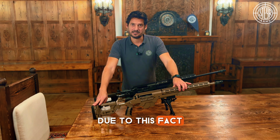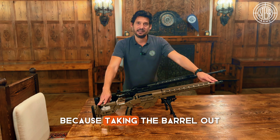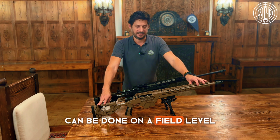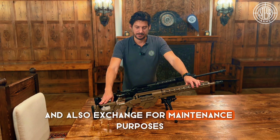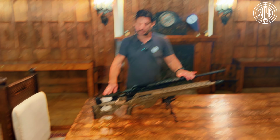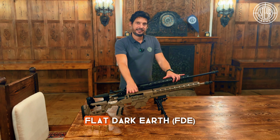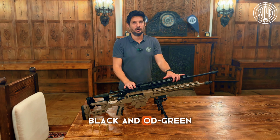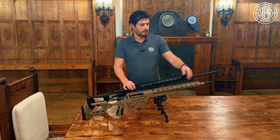Due to this fact, the rifle can also be very easily cleaned because taking the barrel out can be done on a field level and also exchanged for maintenance purposes. The SSG M1 is available in three colors: flat dark earth, black, and OD green. Now let's have a look at the features.